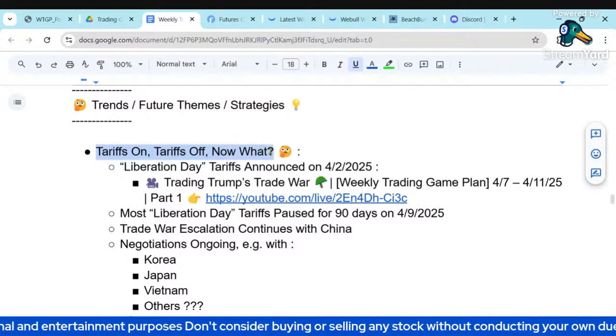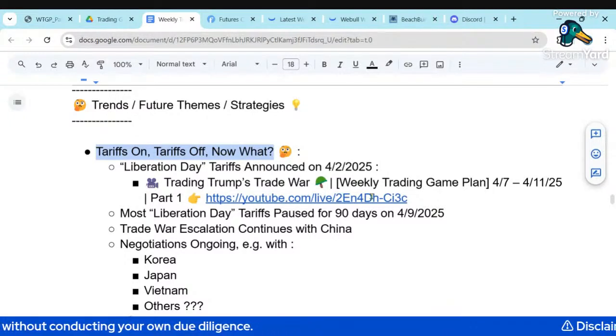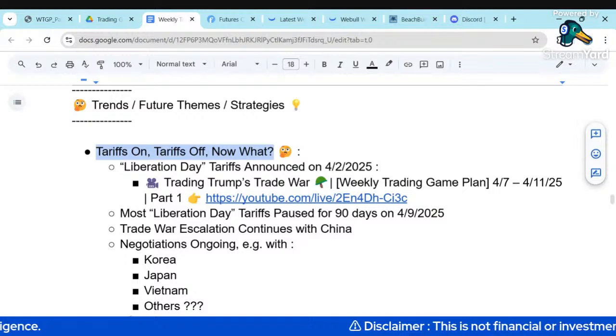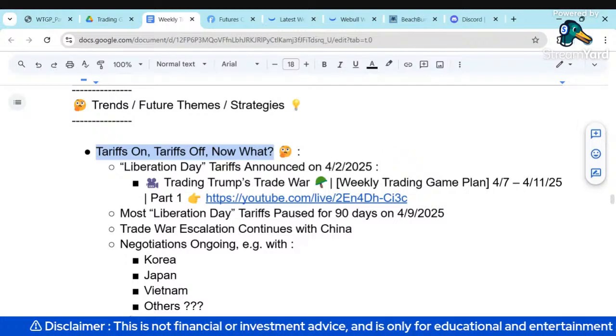Okay, again, our theme for this week is making money trading the tariffs on, tariffs off, and whatever comes next. Now what? Just a quick reminder, none of our content should be considered financial advice. We're not financial advisors. All of our content is for education and hopefully some entertainment purposes only.